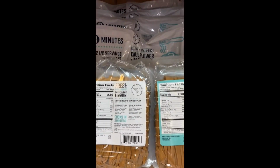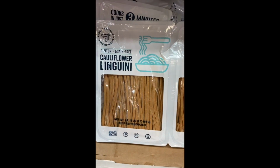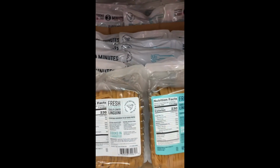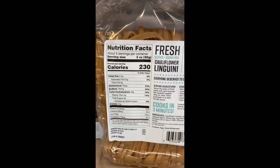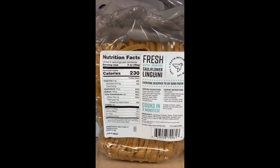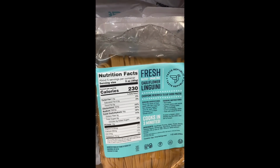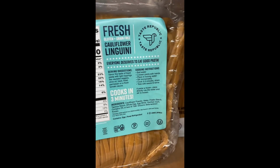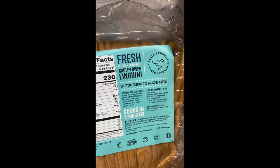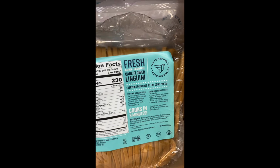So I found something here. It's cauliflower linguine. First word, cauliflower. Well, you look, it's 45 grams of carbs, 4 grams of fiber, for 3 ounces. I don't know about you, but I can spill more than 3 ounces. And then you look at the ingredients. Well, cauliflower is the first thing listed, but it's cauliflower powder. Then you got cornstarch, tapioca starch, and that kind of stuff. So, yeah, I'll be saying no to that.